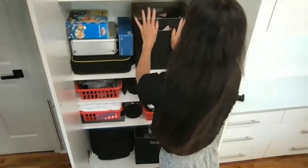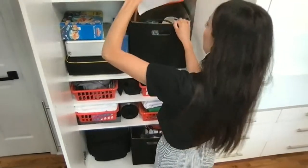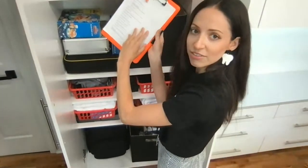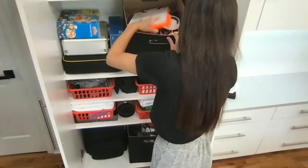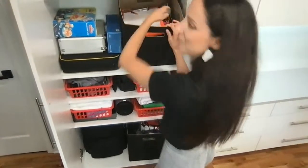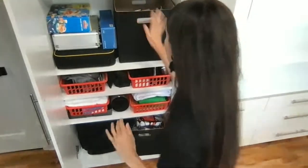I'll go quick. Okay, this is where all my filming stuff is. When I go to the office, I always bring a clipboard of what we need to film when we go in office and just a bunch of random things. I bring my own gloves and stuff. I have pink gloves. I don't want to use my boss's stuff when I go there to film, so I bring all my own stuff.